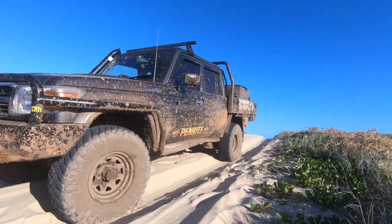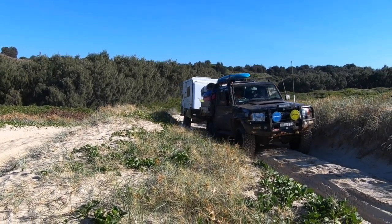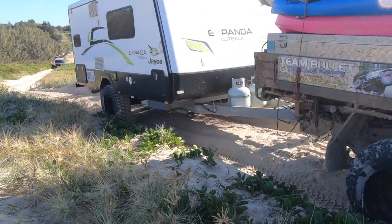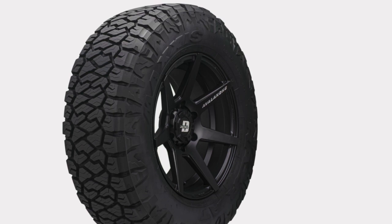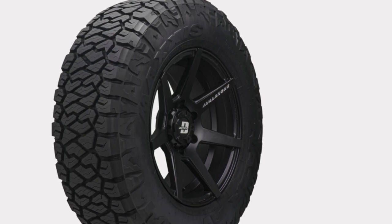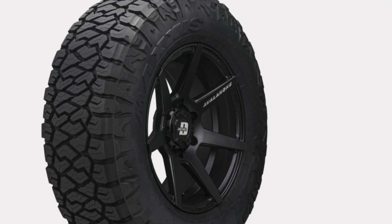On the sand, they've been awesome. I mean, you've got to remember that there's a V8 pushing these things through too, so it helps when you've got the power to turn these, being a 35-inch tyre as well. So Maxxis now have an all-terrain version of the Razr, so interesting to see how that plays out in the market. I know a couple of the boys are talking about getting them, switching from the KO3, the BF Goodrich all-terrain, over to the Maxxis.